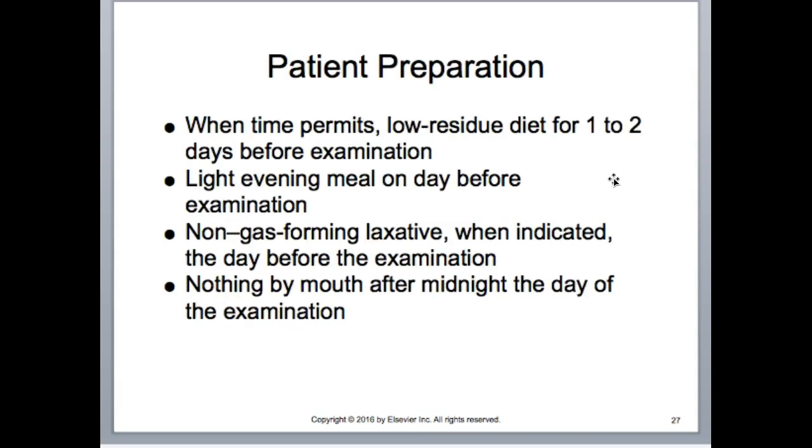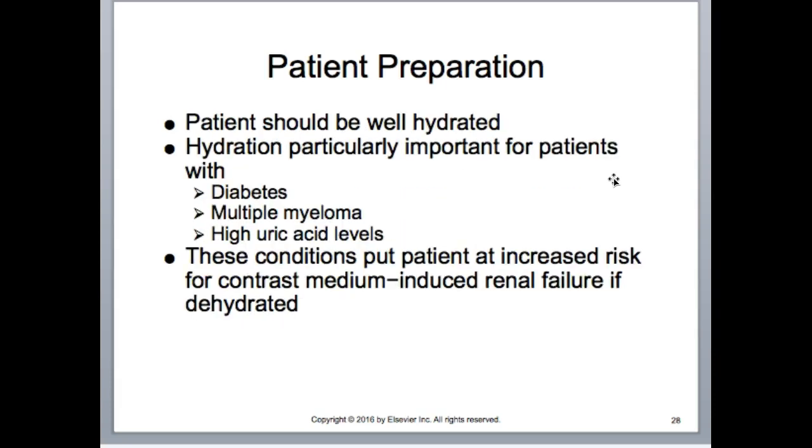So, low residue diet for 1 to 2 days, light evening meal, usually the day before, and then non-gas forming laxatives, and nothing to eat after midnight before the exam. And patients should be well hydrated. That's something that's really important.